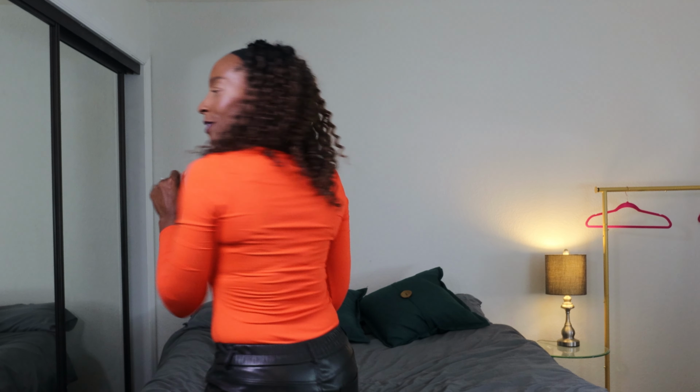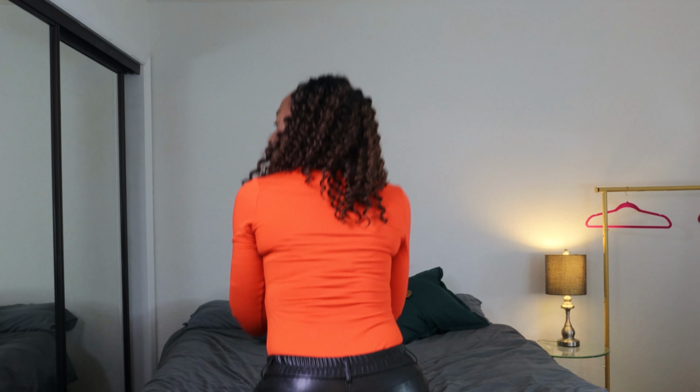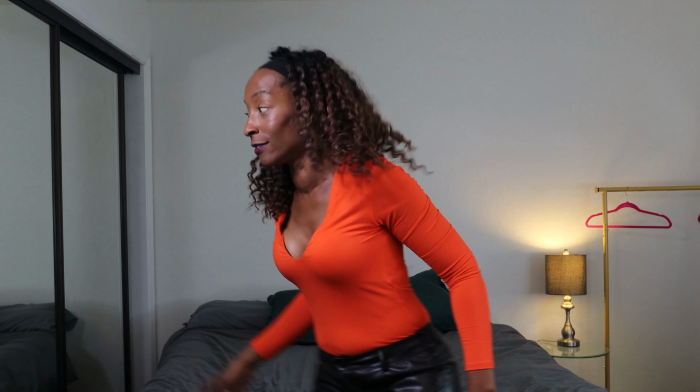But I'm going to do the sit test. So they do that thing, I don't know if you'll be able to see it, where when you sit down, they kind of move a little, and I think it's because of the elasticated waist. Not enough that I'm going to flash you, but they are definitely moving down a little bit. And let's see if I can do a high kick. I can. Definitely high kick in them.